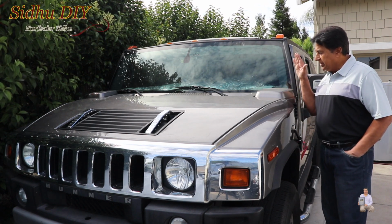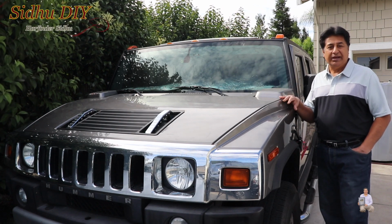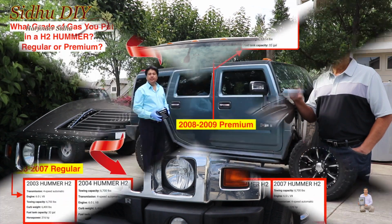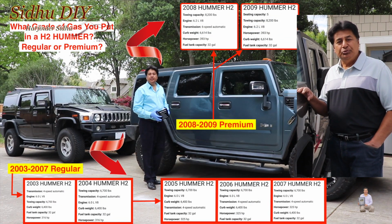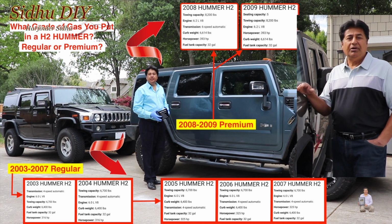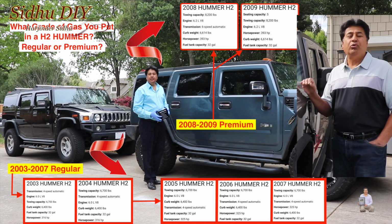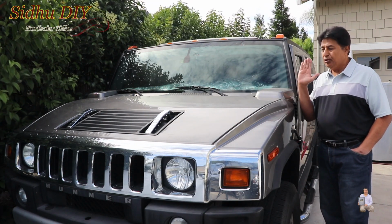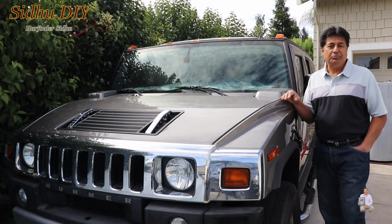But the 2008, which I have, requires premium gas. In 2008 and 2009 Hummers, they changed the engine. They made it 6.2 liter, and the horsepower went up to 393. And it does require premium gas. You don't want to use regular gas on your 2008 or 2009, because it can cause a problem.